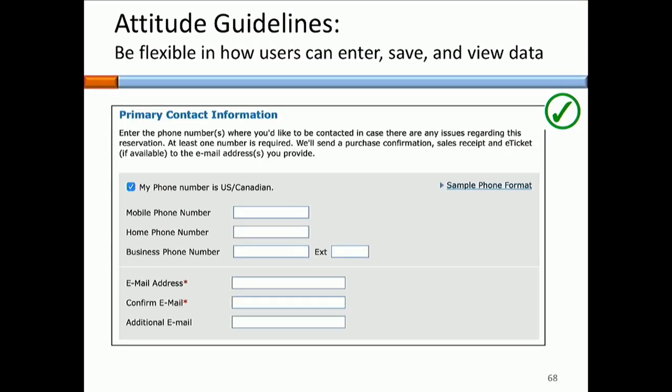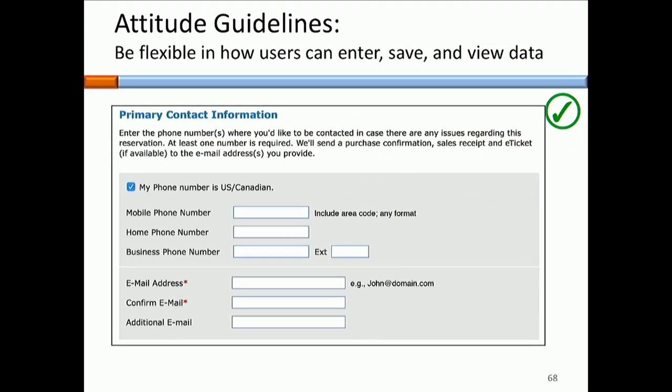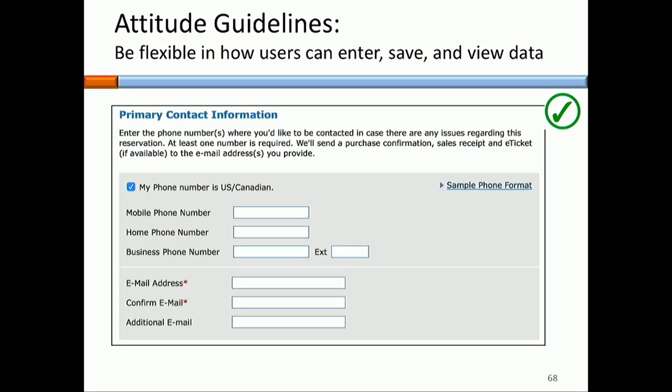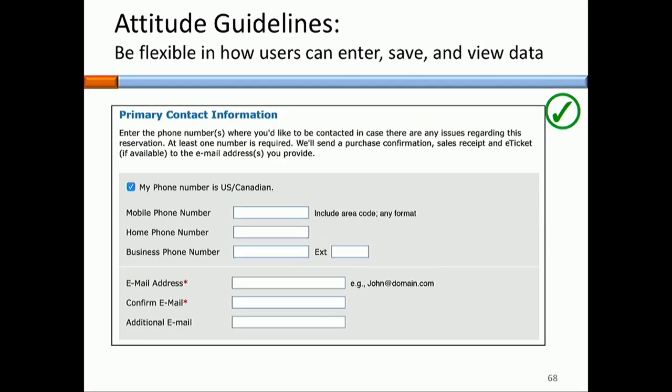So here's a relatively good example. This accepts the phone number in any form. So I can put the phone number in any way I want to. It'll accept almost any form. If I were designing it, I would say that. They didn't. But the nice thing is that you can put it in any way and it'll just convert it to what it needs. But if I were designing that page, I would say include area code, any form.